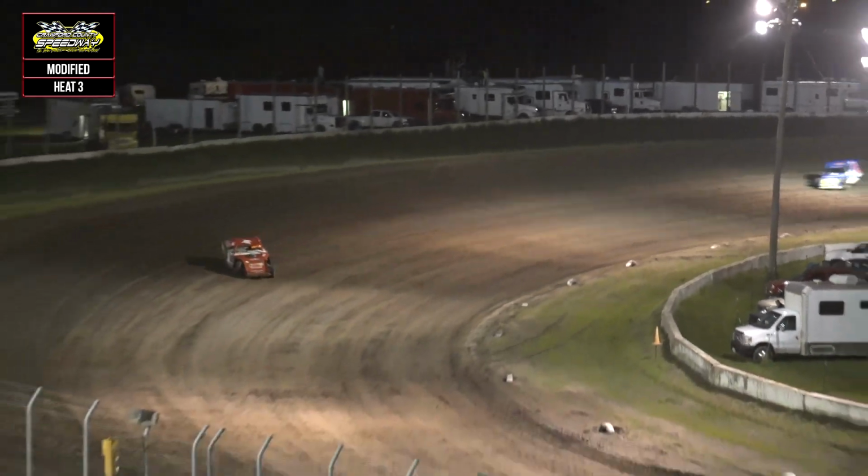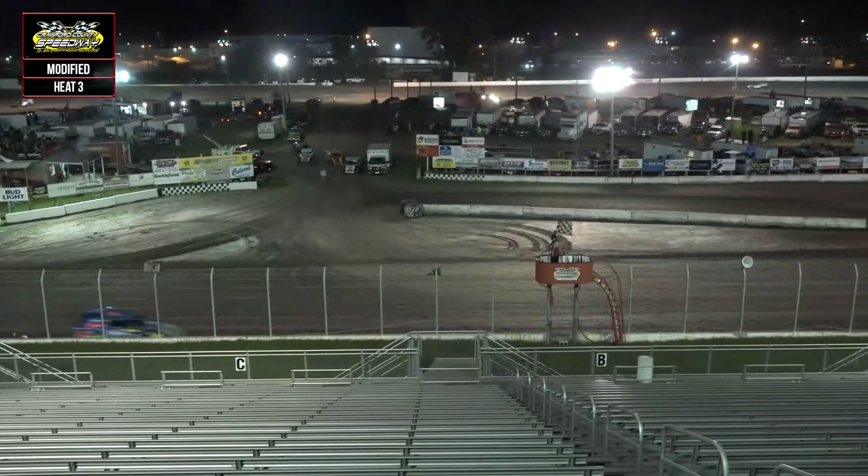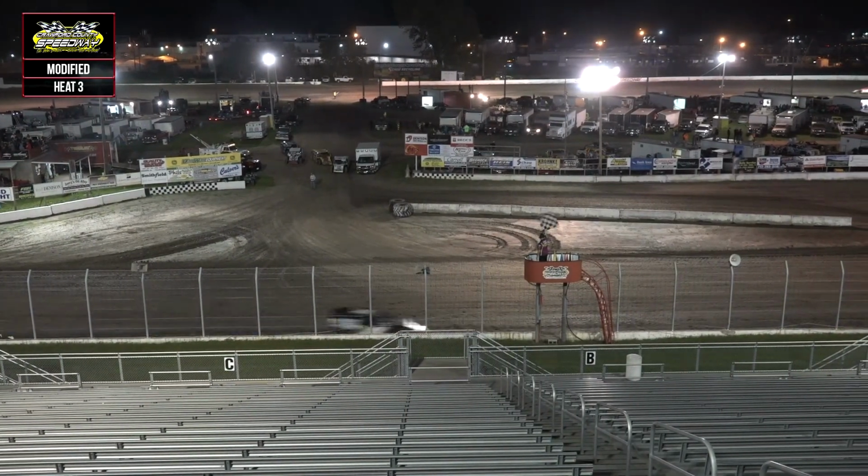Through 3 and 4 one more time. Craig Reitz is going to win heat race number 3. Tim Ward 2nd. Thor Anderson in 3rd. Jimmy Cole 4th. And Chevy Hayden's going to round out your top 5.